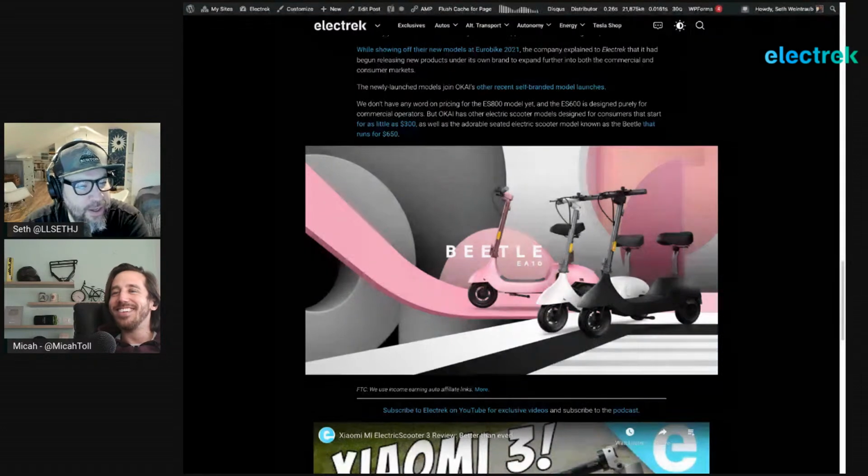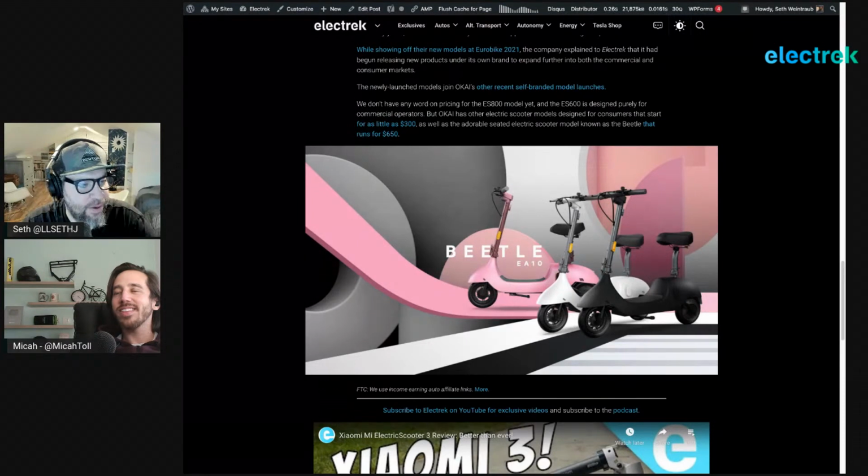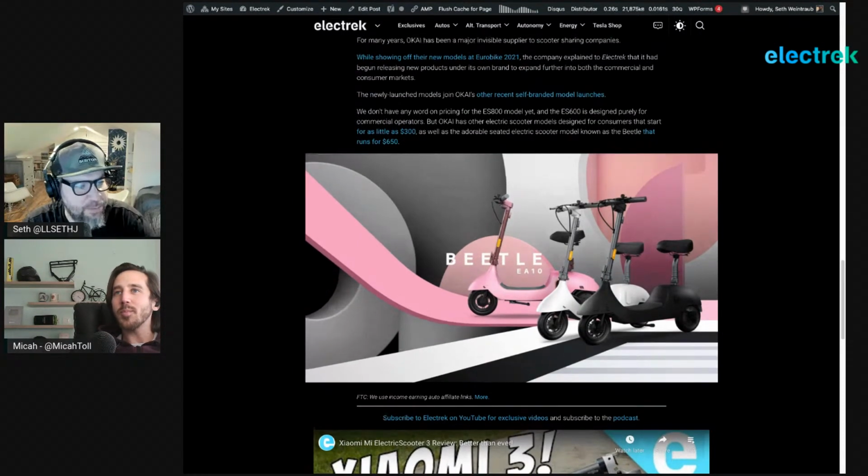Yeah, it's weird. Even just looking at a scooter with a seat, it feels like you don't have control over the actual vehicle when you're just standing on it, versus having the seat between your legs. It just feels like you have better control over the vehicle if you're turning a little bit and you hit a pothole or something.